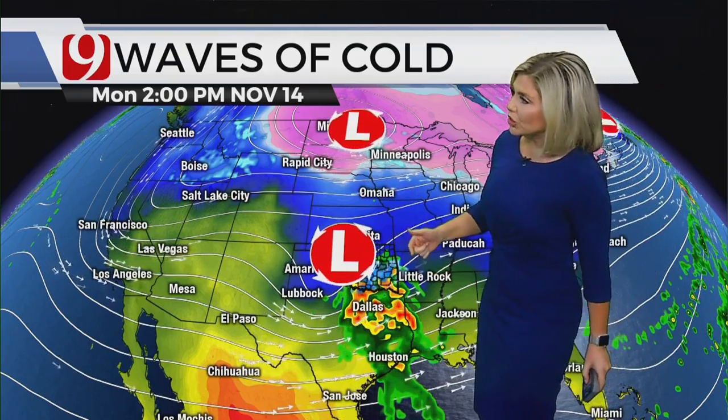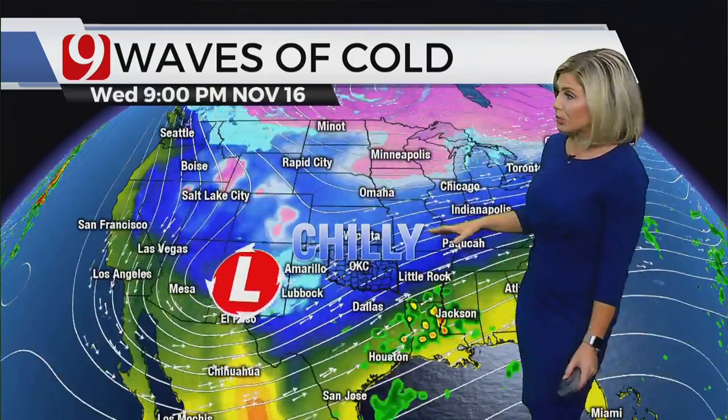But now we're watching this next storm moving in by early next week. Right now, Monday looks to be the day. It's going to have some moisture to work with, and it could be cold enough that we could see a few snowflakes even here in Oklahoma City. Right now, it looks warm enough that most of it would be just plain rain. So if we do get anything, it wouldn't amount to a whole lot. But nonetheless, it's still going to be chilly, generally highs in the 40s for the foreseeable future.